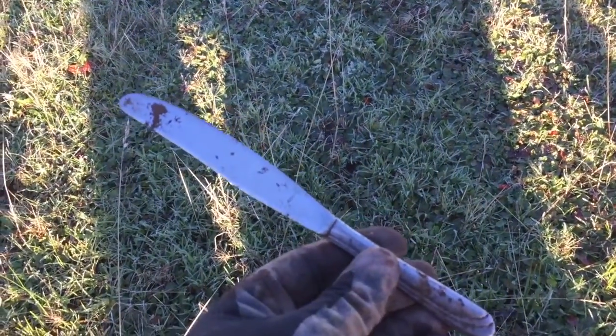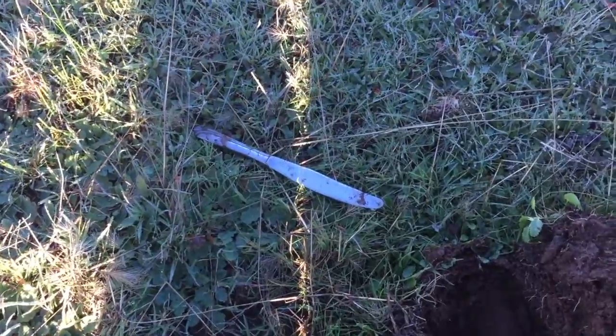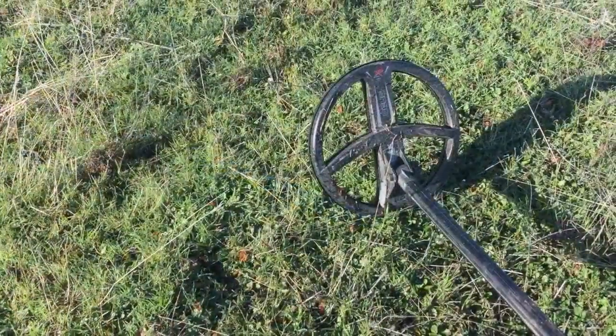Alright, so far I've got a bottle cap, a brass animal latch lead thing, and a butter knife. It's a high quality one. It's made in Korea. Knife toss. Alright, be looking around for some more.